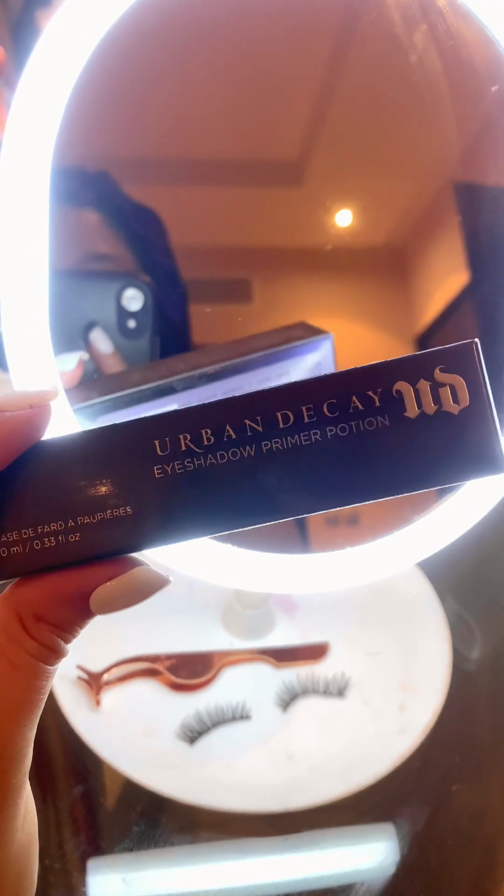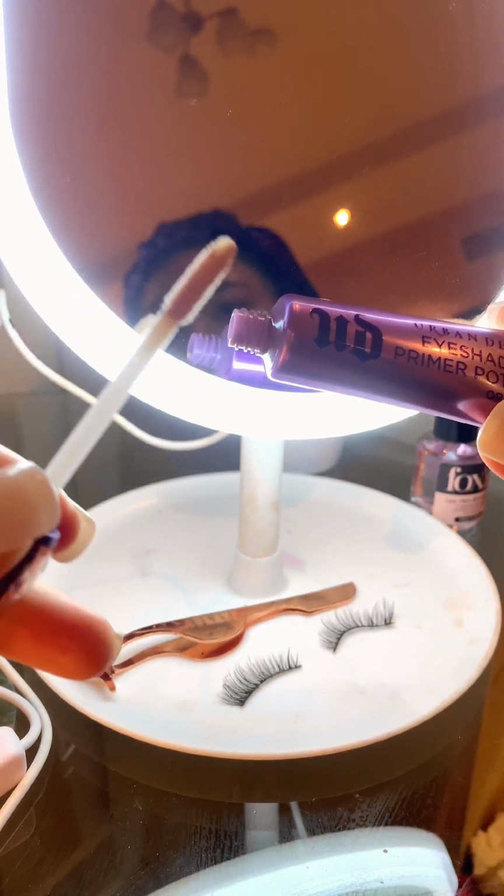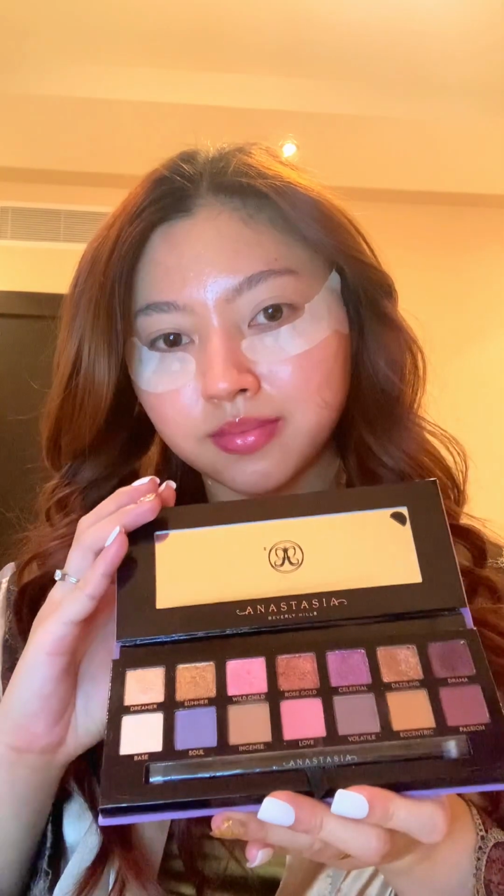I am officially one of the people who are now using eyeshadow primer, and I think it's living up to the hype. It really helps my eyeshadow last longer, which is key for me. And speaking of eyeshadow, I'm using my Norvina Anastasia palette. I am taking the lightest bronzy shade to contour my eyelids, and this is such a crucial step for me because this is how I'm gonna map out my eyeshadow look for today.